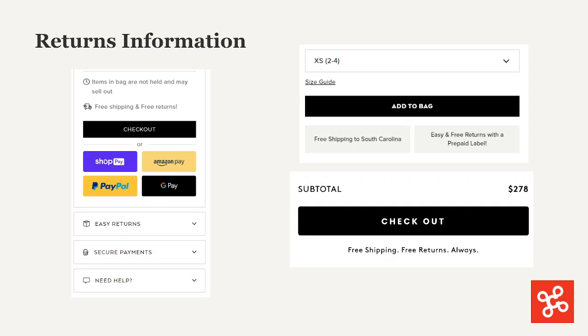So these are some examples of features that your apparel e-commerce store should definitely have, or at least definitely A/B test.